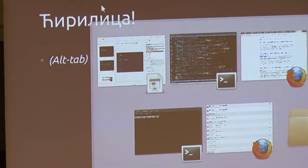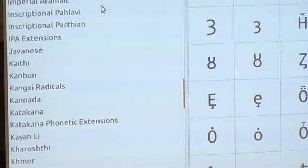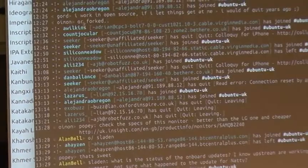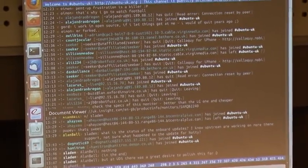Here's why I actually came, in my last 29 seconds, here's why I came to Zagreb, okay? Ooh, wrong. It's up here. This is Ubuntu Mono in use every day.